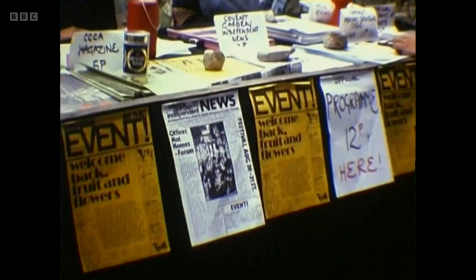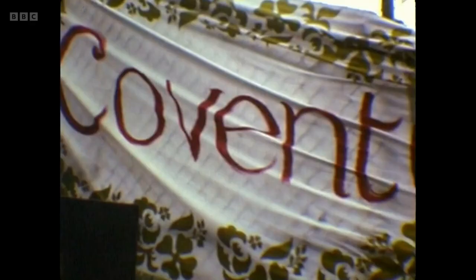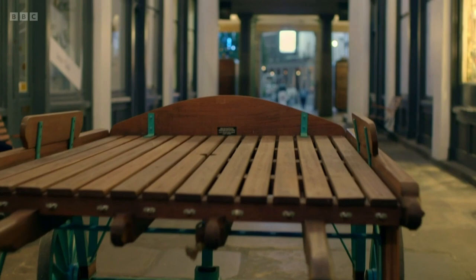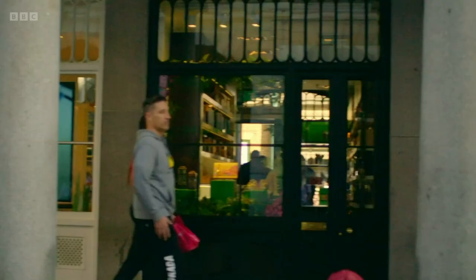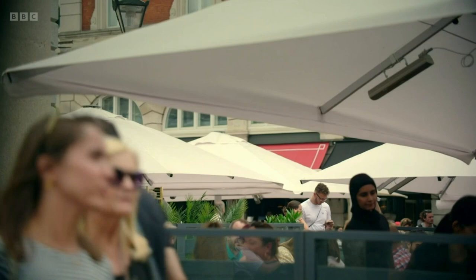You know, in retrospect, the big mistake we made was we never got into actually getting ownership of the land. The property market doesn't hang about. In the 1980s, the Piazza is sold to a private landlord. Under their ownership, this space has filled with cafes, restaurants, and big brand shops.